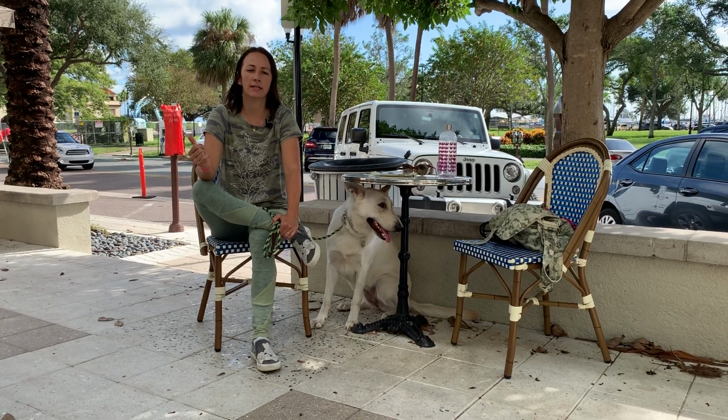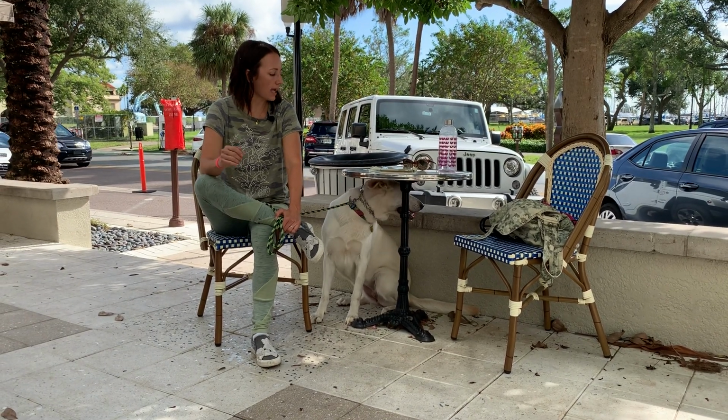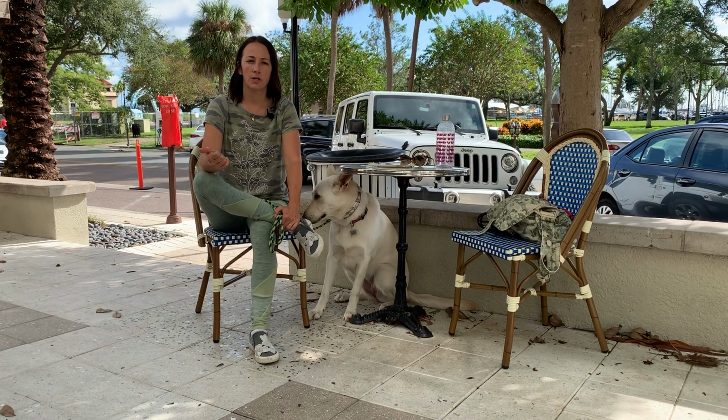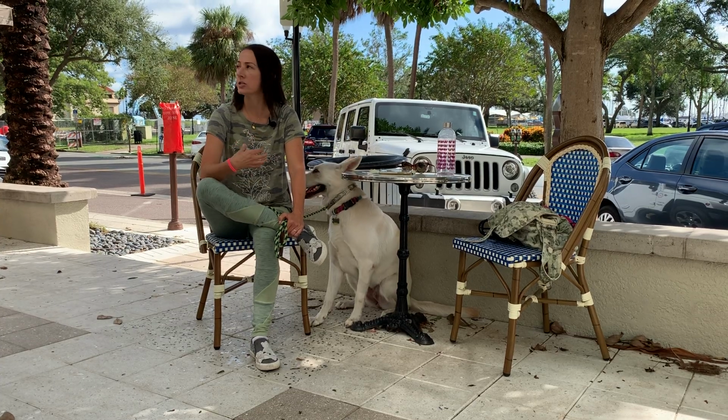aside from her reacting at that guy, which I handled by telling her no, pop in the leash, aside from that, she hasn't pulled. She hasn't jumped up on the table. She's not nuzzling me for attention.